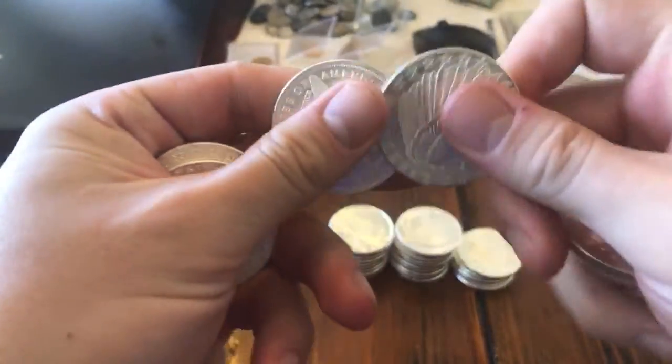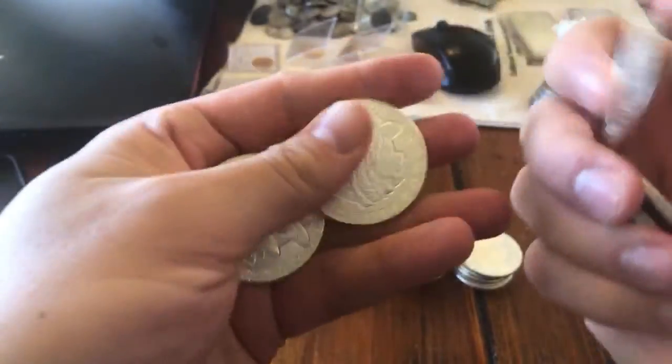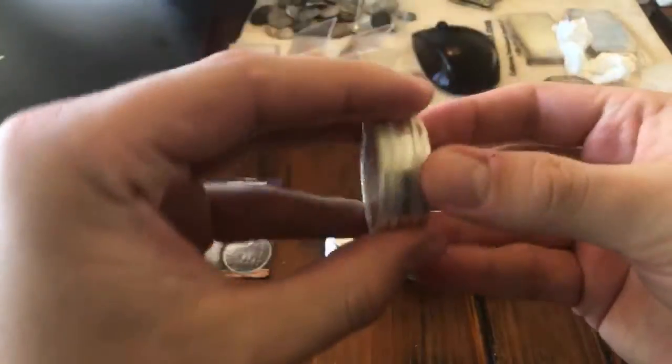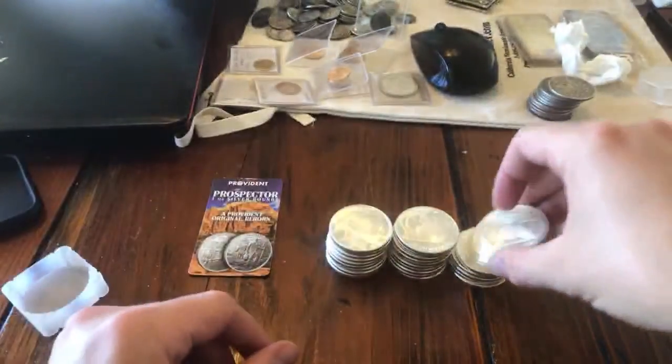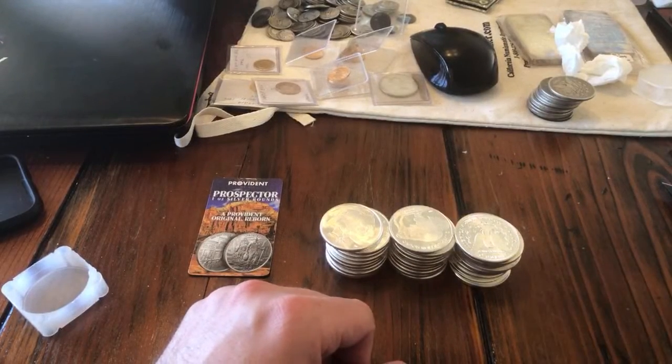What is this? Oh, that's a cool little round. These are cool little rounds. 1, 2, 3, 4, 5. So that's 30 rounds to the stack, guys, 30 ounces.